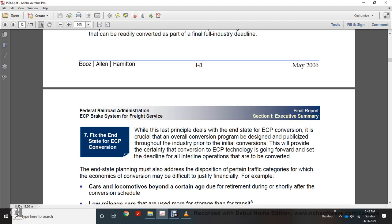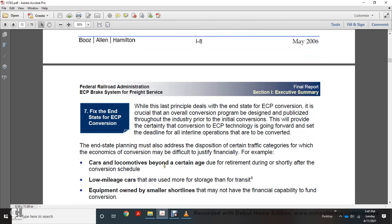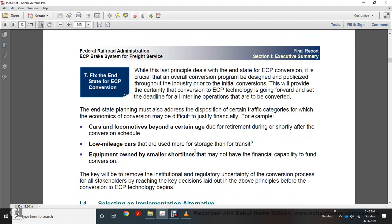End-state planning may also drive the disposition of certain traffic categories for which conversion is difficult to justify financially. For example, cars and locomotives beyond a certain age due for retirement during and shortly after the conversion schedule; low mileage cars that are used more for storage than for transit; and equipment owned by small short lines that may not have the financial capability to fund the conversion. The key is to remove regulatory uncertainty from the conversion process for all stakeholders, reaching key decisions on the principles laid out above before the conversion to electronically controlled pneumatic technology begins.